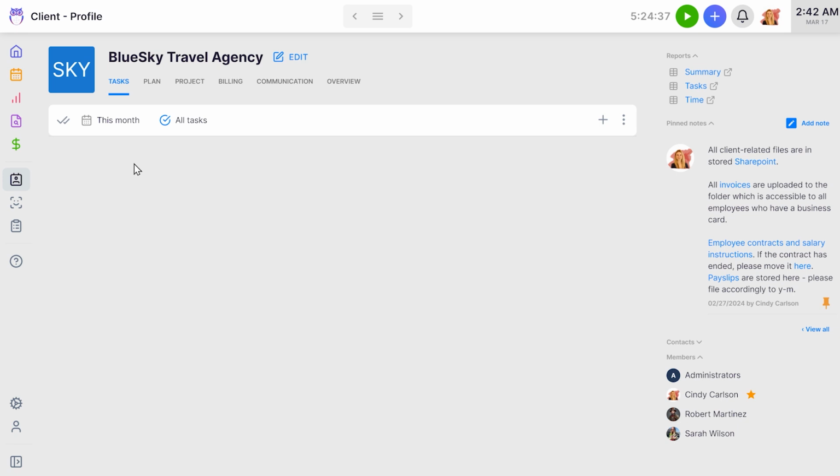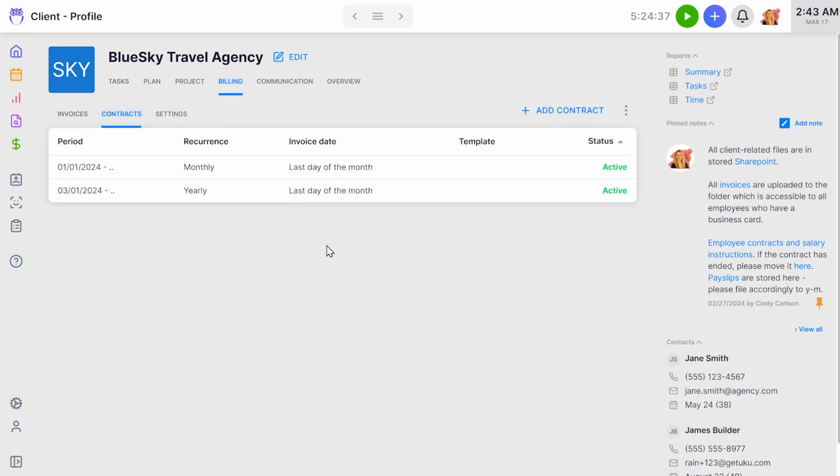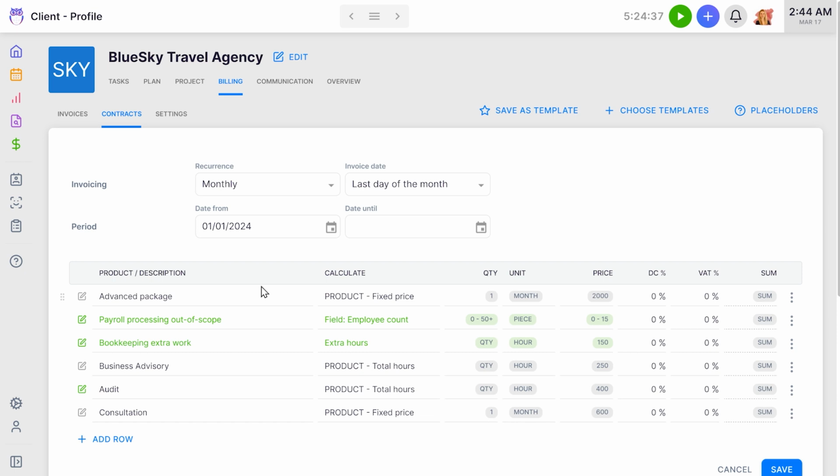Last, I'm gonna very quickly show you how billing works. Some PMs are very light on billing features. Uku's actually gone really deep here. I'm gonna hop into Blue Sky Client here, flip to billing and contracts. You can have several active contracts at a time. I'm gonna look at this monthly contract. Here are the products it includes, payroll, bookkeeping, advisory. This calculate column is how the price is calculated on an ongoing basis.